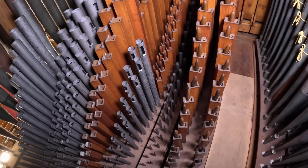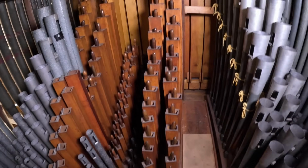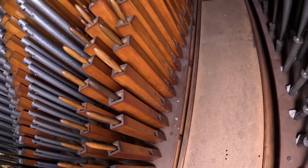Sure enough, our 4-foot flute there is stopped at the bottom. In fact, the bottom 2 octaves are stopped. Usually it's just 1, but now our doppel flute, we can definitely see mouths on both sides of the pipes.